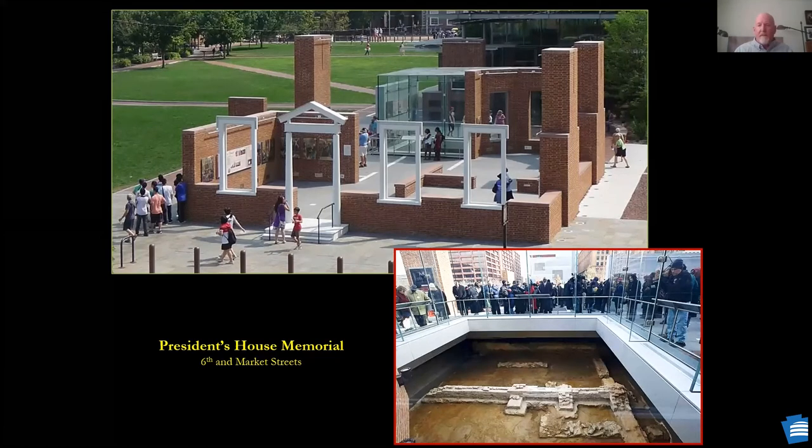But there was an outcry of outrage among the public that this was going to be backfilled, that you would not be able to see anything again after this. Many people wanted the entire site left open in perpetuity. In the end, it forced the city and their design team to completely rethink the design of this memorial and ultimately to incorporate a glass vitrine viewing window into the site, which was climate controlled and which allows visitors to this day to look down into what was considered to be the most important part of the site.